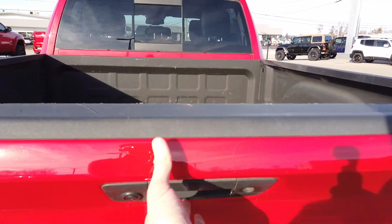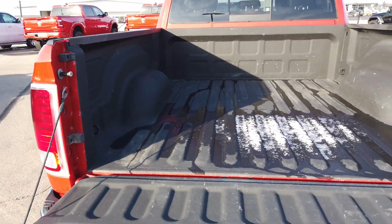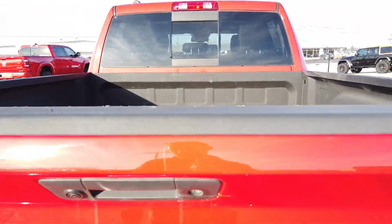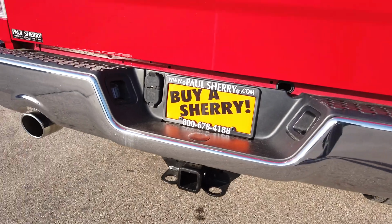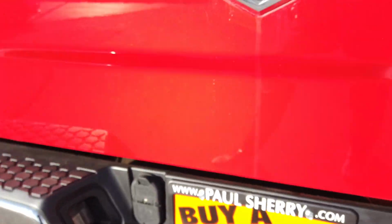Locking tailgate. Beautiful thing about that is if you have a tonneau cover, you can keep your stuff secure. Spray and bed liner. The bed looks really nice. Class 4 hitch, again rated around 8,000 pounds. Does have factory wiring back here for 4-pin and 7-round.